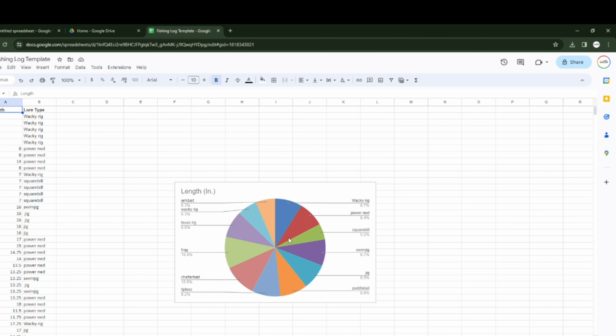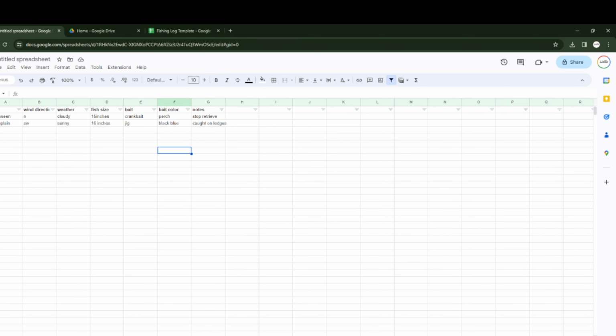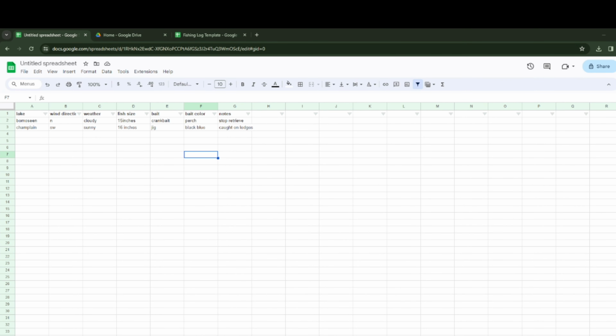Another one that we can look at is size by bait. So this one surprised me because the chatterbait was actually bigger than the jig, which I would have suspected jig had my bigger fish. You guys kind of get the point, is that I can literally get all of this information just from charting data, just from doing little things like this right here. So I can get all that information simply by just writing down when I catch a fish. The more detail you have, the more information that you're able to filter it down to.